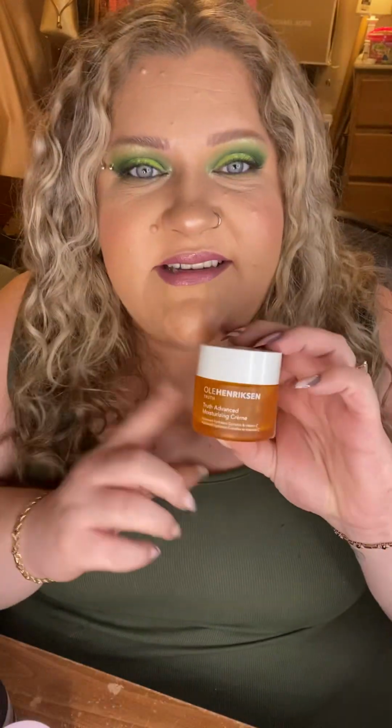So good. Highly recommend this one. The next one I want to talk about is the Ole Henriksen Truth Advanced Moisturizing Cream. I was able to pick this up at my local Burke's for a discounted price.